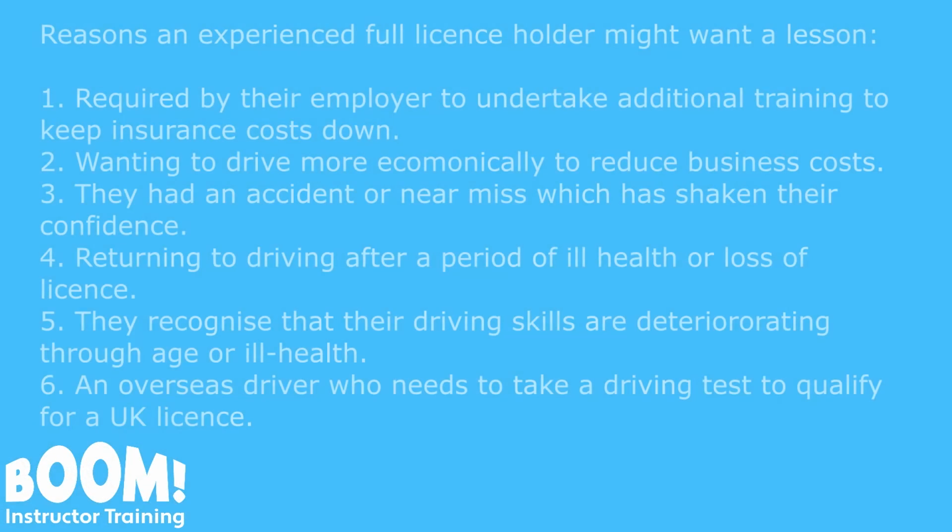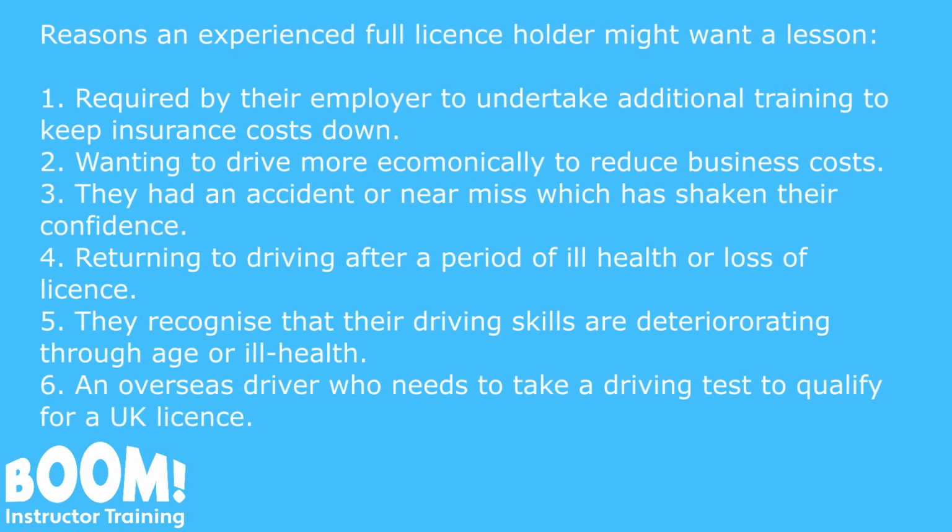Number 1, they are required by their employer to undertake additional training to keep insurance costs down. Number 2, wanting to drive more economically to reduce business costs. Number 3, they had an accident or near miss which has shaken their confidence.